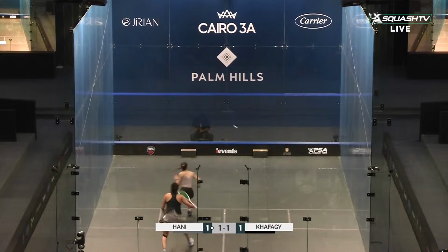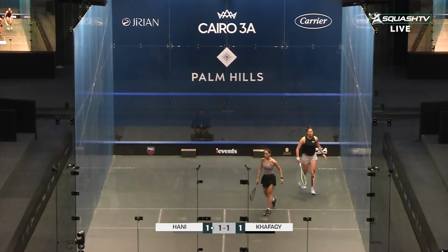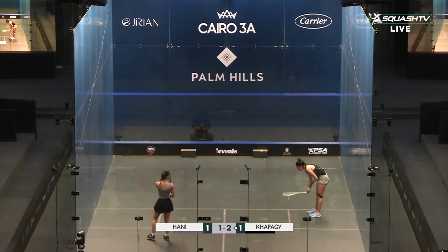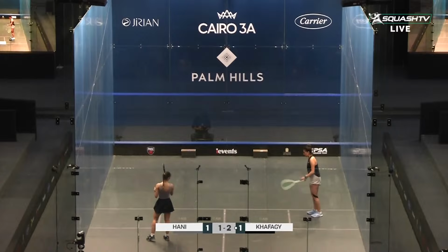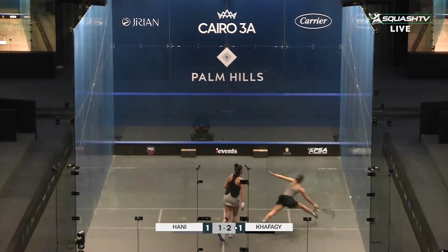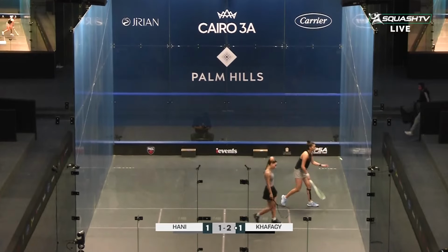I mean, she's got like a sprinter's legs, hasn't she? Look at that lunge there from Hany. Hand out, 2-1. But she is going to have to get the basic game back together, I think, Hany. Khafagy's playing some good squash now. As you say, she's hitting the target. She's hitting a better length. And she's making Hany do some work.